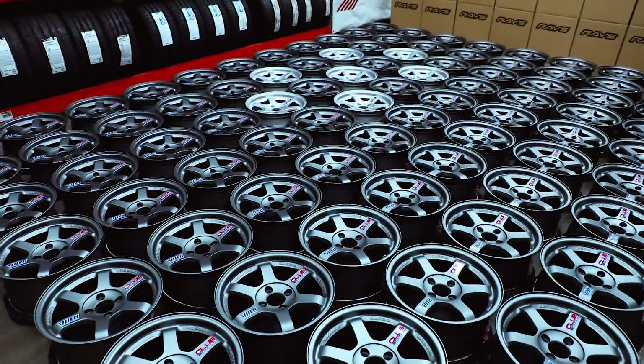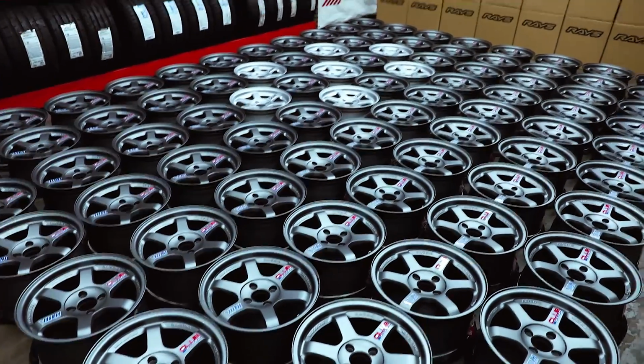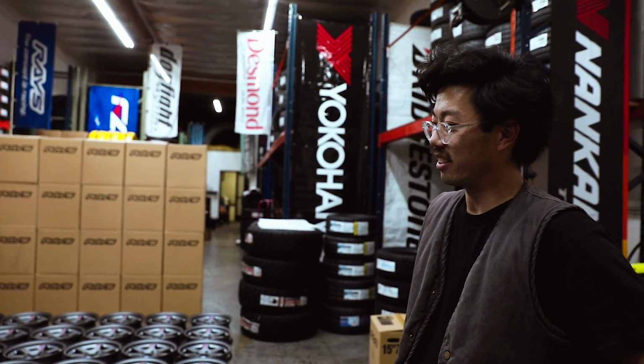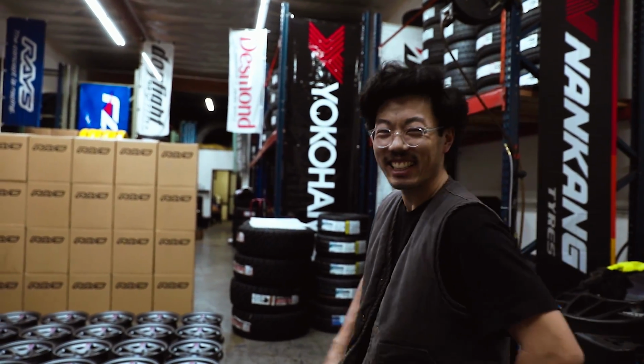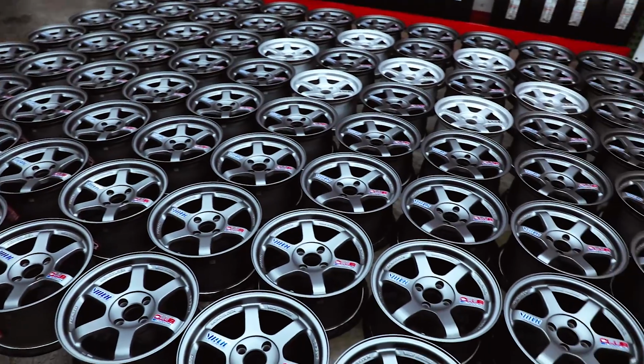Subtle flex. All this work just for a damn photo. How long did it take you to put all these stickers on? Last night, Mandy and I breezed through it in 2.5 hours. Are they all in the right place? Yeah. Have you ever seen this many TEs before at one time? No.